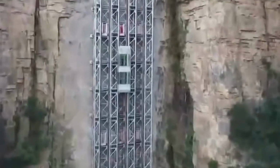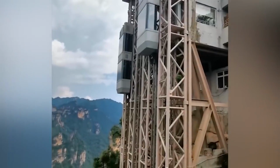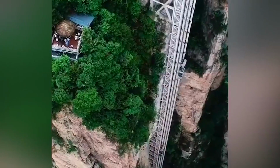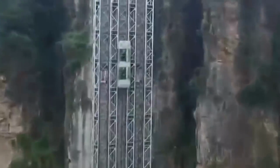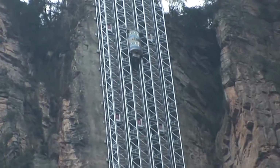This double-deck elevator can carry up to 1,500 people at a time. Nevertheless, according to some reports, the queuing time for the elevator can reach several hours. You won't have much time to enjoy the mountain scenery. The elevator carries passengers to the top in just 1 minute.